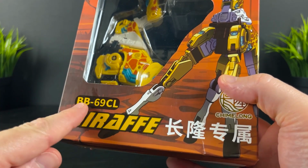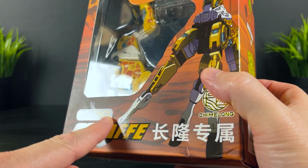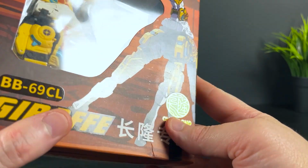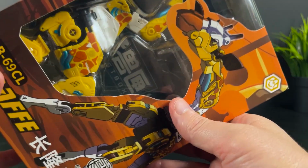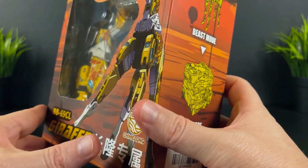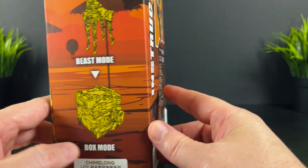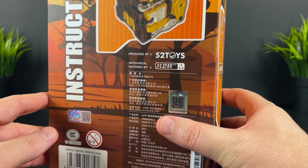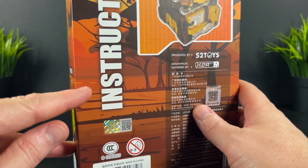So, obviously you got the character designation on the front here. Got a little bit of a gloss spot coat on there. You got the Chimelong logo, that's done with a foil stamping, it looks really nice. And the character itself, the giraffe, really nice artwork. And I really dig the color scheme on this package. Kind of got this sunset orange and browns or whatever, very much on theme for Safari. You got some really cool Safari graphics and stuff like that.